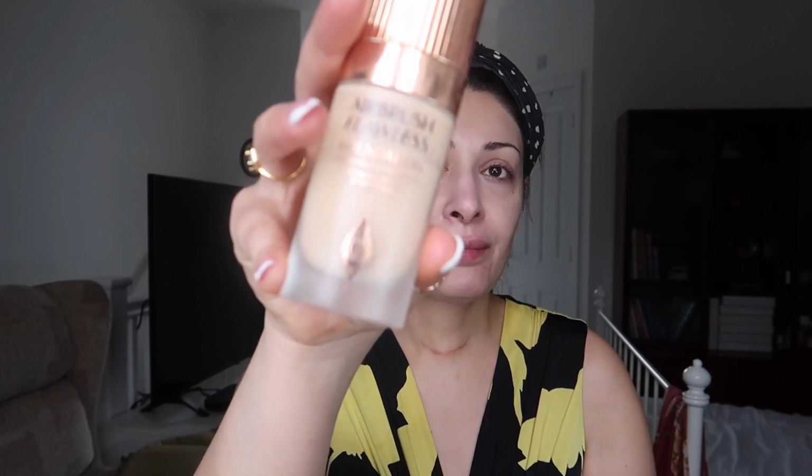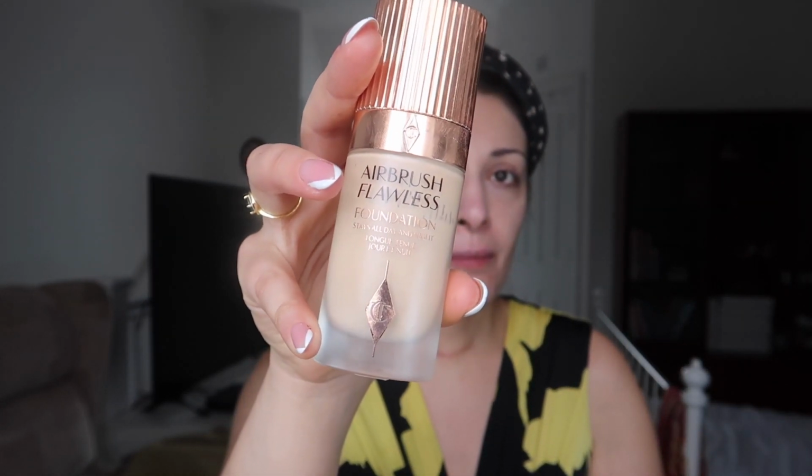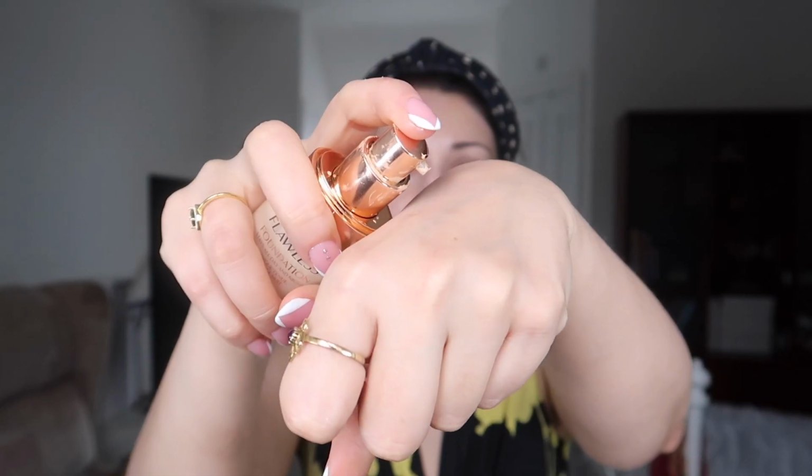Now let's go ahead and put some makeup on to feel good, and I'm going to introduce all the best products that I use for my makeup, which everybody can afford. For the foundation, I'm using Airbrush Flawless from Charlotte Tilbury, which is amazing. Just one pump is enough to give the perfect coverage all over your skin. So that's why this will last a long time for you.